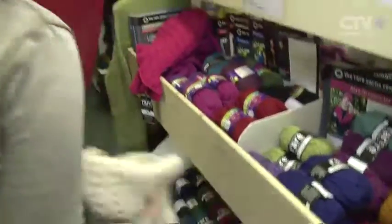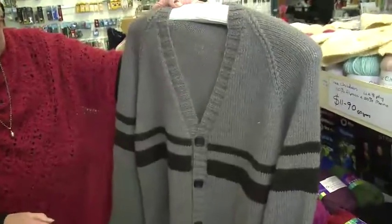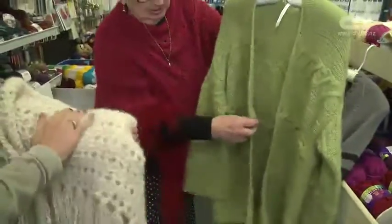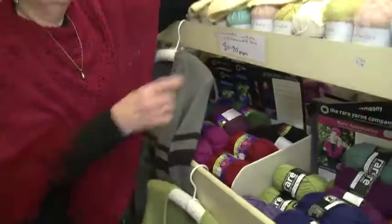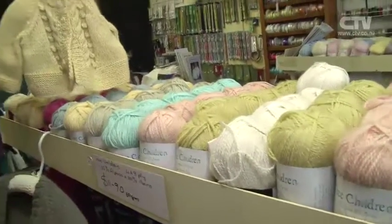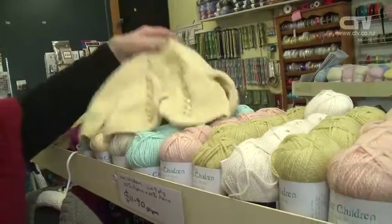And these are some of the samples. It's a nice man's jersey out of the double up. Oh, I love that. And this is out of the 10-ply. Isn't that stunning? And then they've just brought out this year these new colours for children. They call it Tree Children. They're all beautiful, $11.90 a ball. That's it knitted up. Gosh, look at those colours.